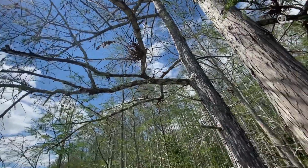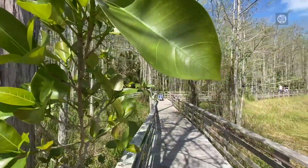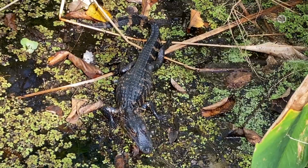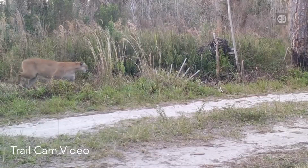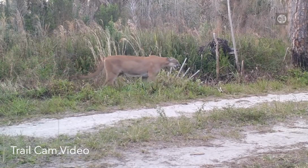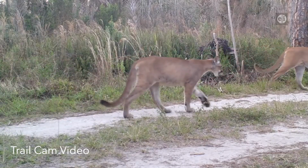While walking along the more than 2-mile boardwalk, visitors may see a variety of plants and animals. You just never know what you'll find. We have had a lot of Florida panther sightings. We work closely with the Fish and Wildlife Commission to monitor their presence on our sanctuary.